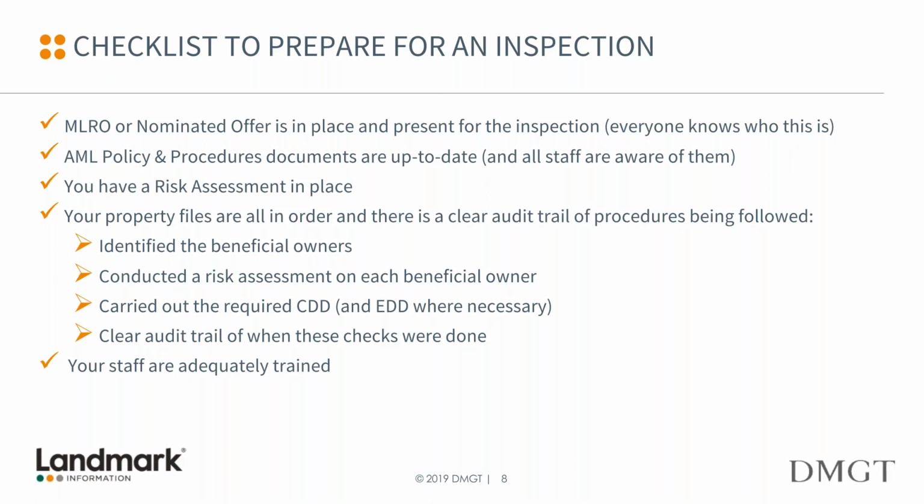Staff training is vital, and you may need to show what this consists of. Also, the officer may speak to any number of staff members during the inspection, so they all need to know their obligations when it comes to complying with the regulations.